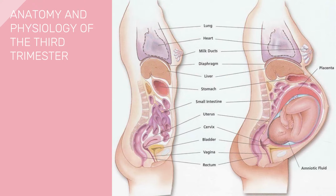Alright, so anatomy and physiology of the 3rd trimester. I want to just start off with this graphic that shows a side-by-side comparison of what a pre-pregnancy body looks like next to a woman pregnant in her 3rd trimester. As you can see, the organs have all shifted to make room for baby, so you can imagine the physical discomforts that this will inevitably bring about.